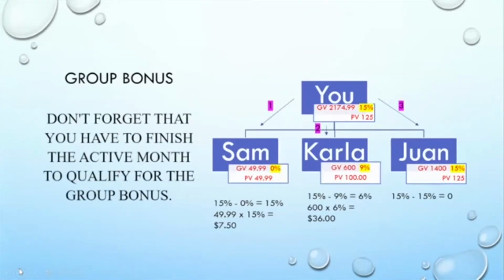Great point. You have to remember that you have to finish the month active, meeting your 125 to qualify for the group bonus, okay? So some of the numbers that have been going around, oh, a person has to do 200, a person has to do 250. No, to be active, you only have to do 125. You are hearing it live, 125 to be active, okay, to qualify for the group bonus.